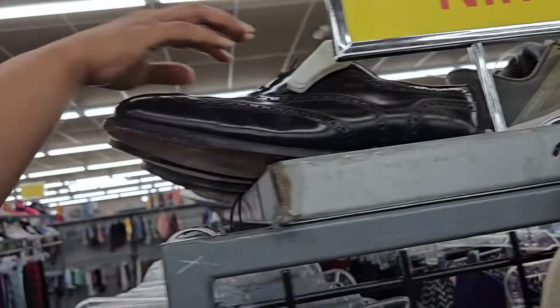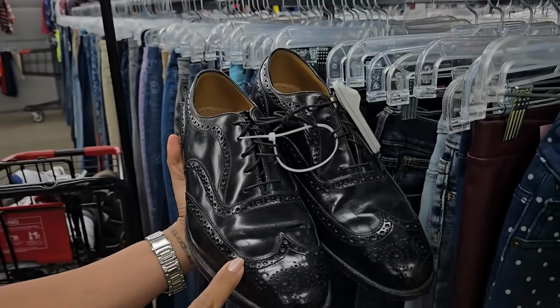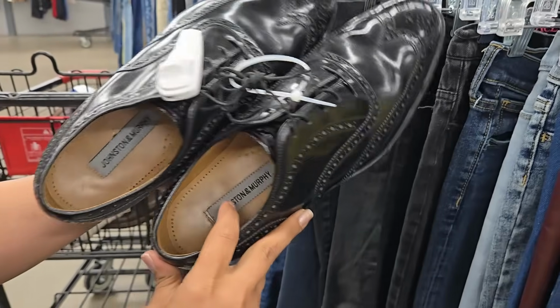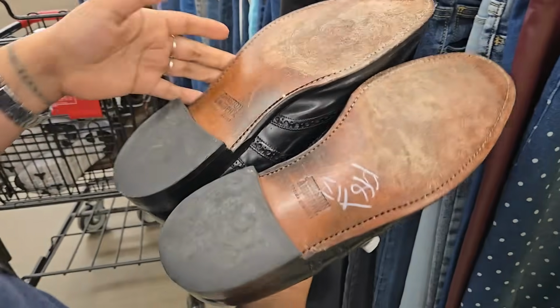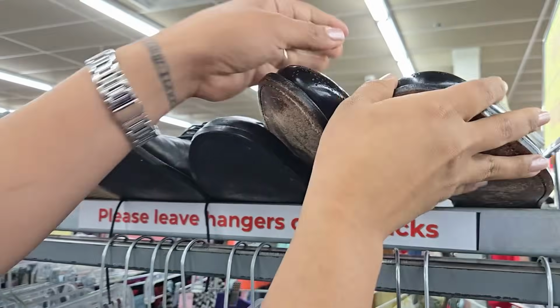Dress shoes are always good to check out when they have the wingtip detail and brogue detail. These were by that Johnston & Murphy brand, which is good to pick up sometimes, but not for $15, and these weren't unique enough or in good enough condition to justify that price.